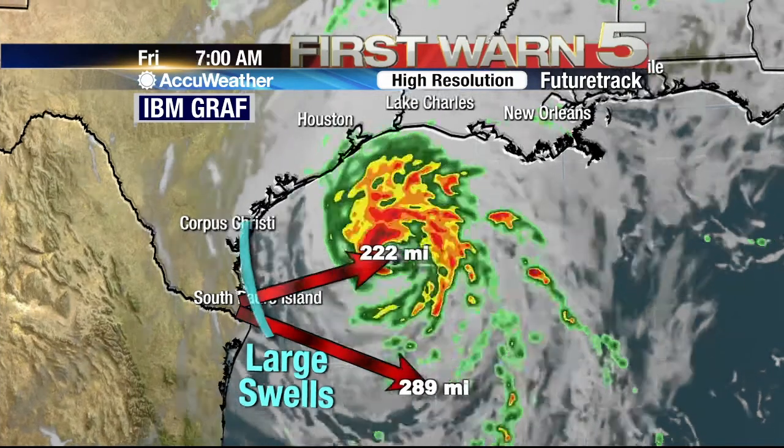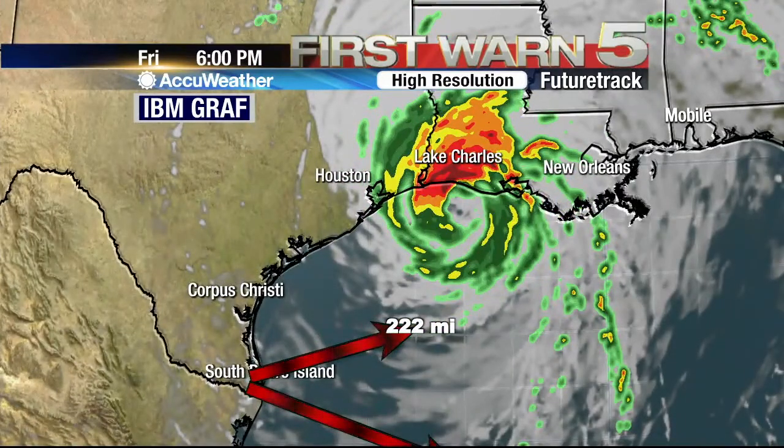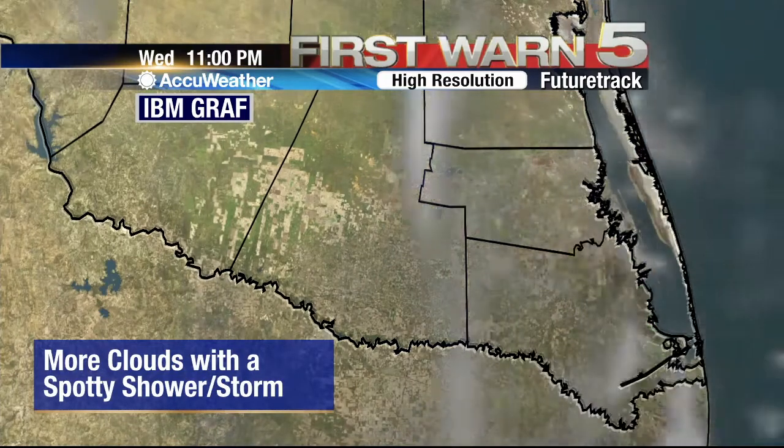Then it just keeps going northward, right up somewhere near the Louisiana coast, sometime late Friday into Saturday. Models are a little at odds about the exact timing, but they all keep it to our east because of that trough that's digging in. It's not a particularly strong one, but it's enough to pick this up, all the models suggest. So for us, here's what it means.